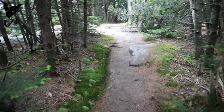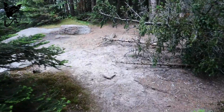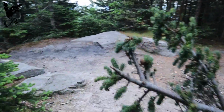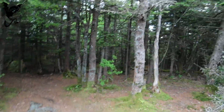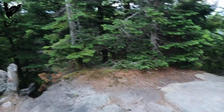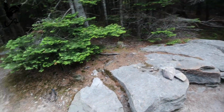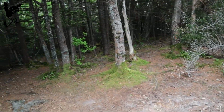Camping site. One of the few ones. Trying to dodge spiders. Oh, sorry, no camping. So that makes more sense. No camping. No fires. I wager to guess this is the summit.